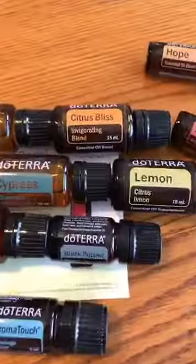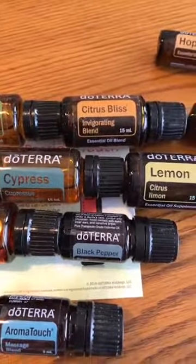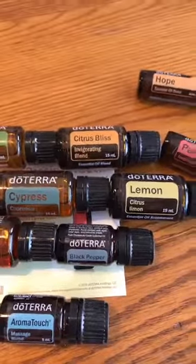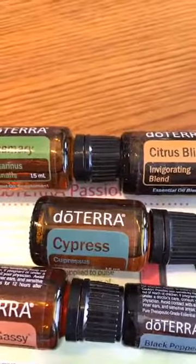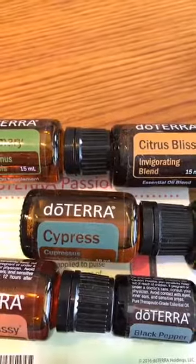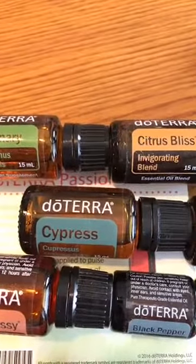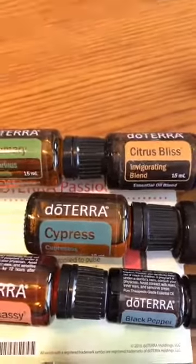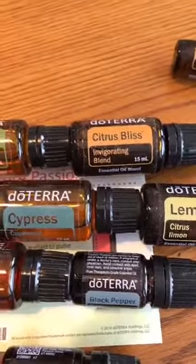So then black pepper, it is emotionally known for unmasking, and its physical component is for addiction. Cypress, I was really excited to be able to get cypress. It is emotionally known for the oil of motion and flow, to be able to be flexible. And ironically, the physical components, it's supportive for bones, skin, connective tissue, blood, muscle, eye, circulation.